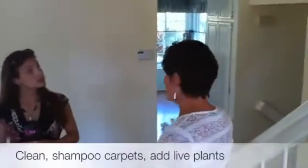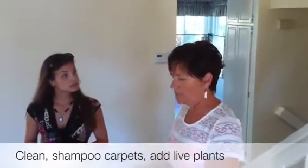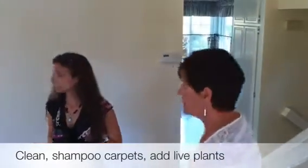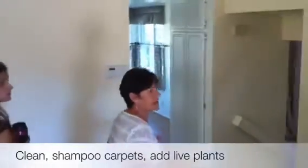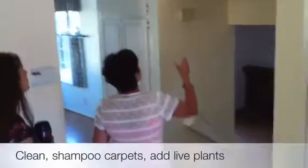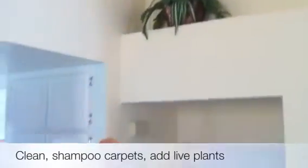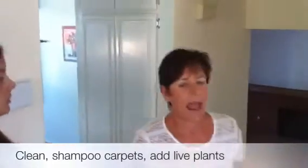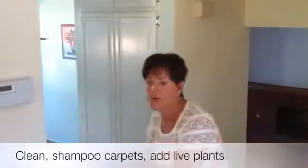The feeling that I get here is once again just a cleanup. We want to shampoo the carpets and clean up the area, sweeping the floors. This again gets the energy moving. Something like this, which maybe would catch a lot of dust, I would take down a silk plant like that and maybe bring in a live, fresh plant, putting it in the center of the home.